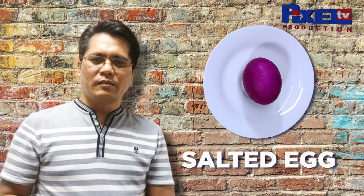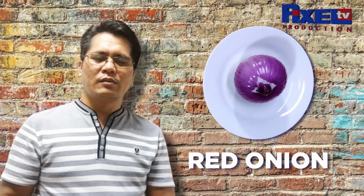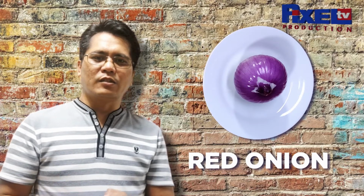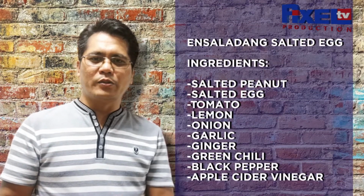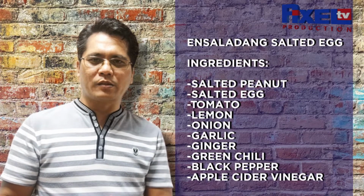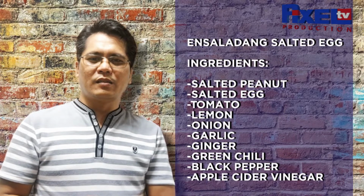Let's start with the following main ingredients like peanuts, salted egg, tomato, lemon, onion, garlic, ginger, green chili, black pepper, and apple cider. So these are the ingredients that we are going to prepare today. So let's start.